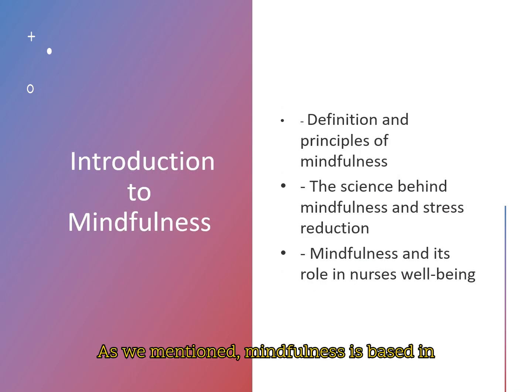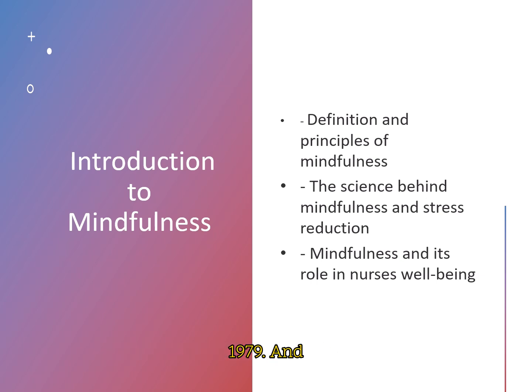As we mentioned, mindfulness is based in Buddhist traditions. But mindfulness based interventions, particularly mindfulness based stress reduction strategies, were launched by John Kabat-Zinn in 1979. And mindfulness based cognitive therapy was introduced by Segal, Teasdale, and Williams based off of mindfulness based stress reduction strategies. And they're two of the most widely adopted mindfulness based interventions.